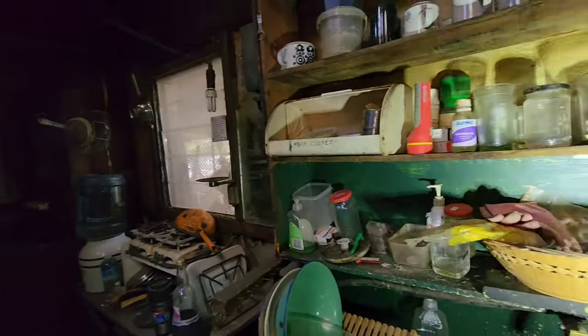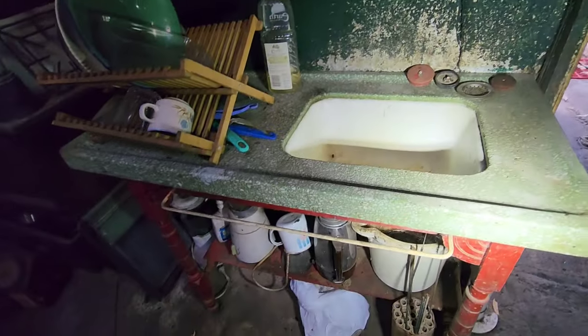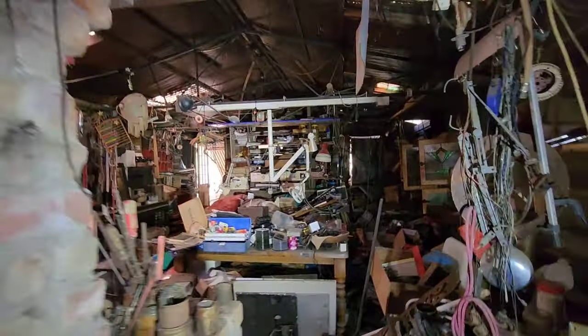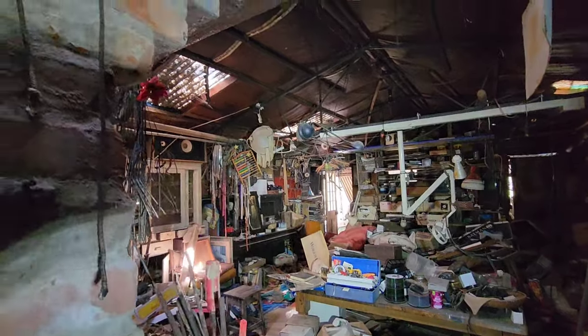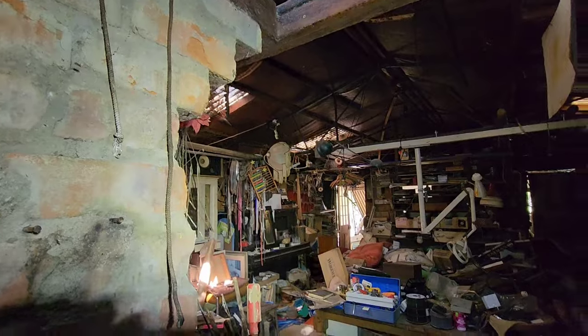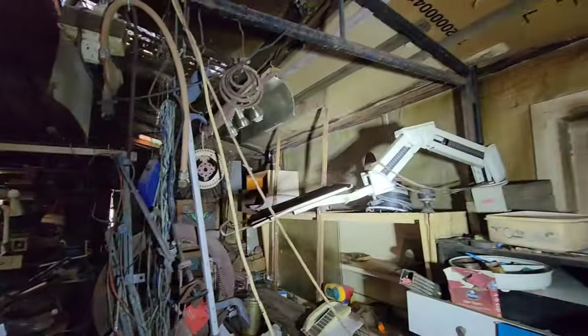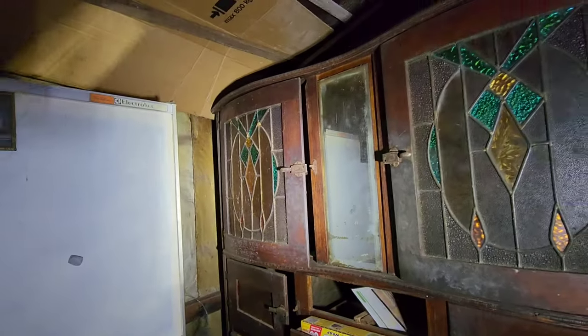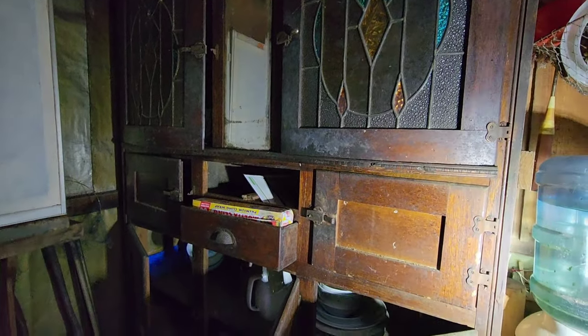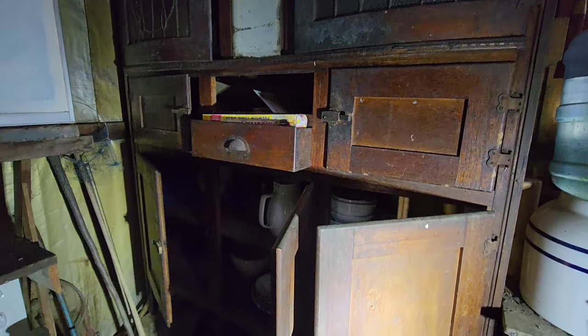Cooktop over there, shelf, sink. Wow, far out, man. Look at this. Is that a piano over there? No way. I'm gonna have to get over there. I think it's a piano. Wow, look at the old dresser. These were beautiful back in the day. All put their bread.